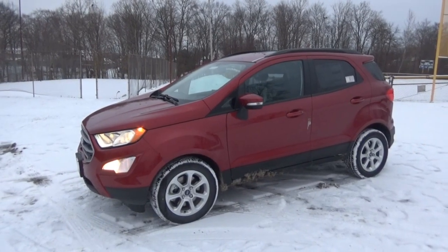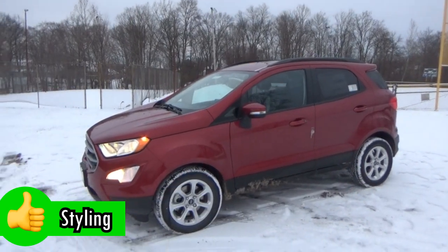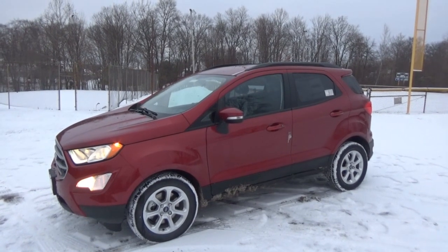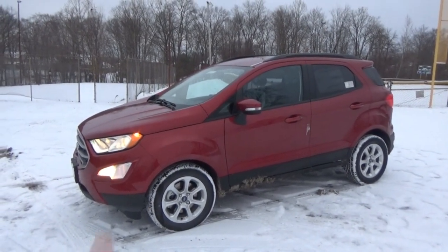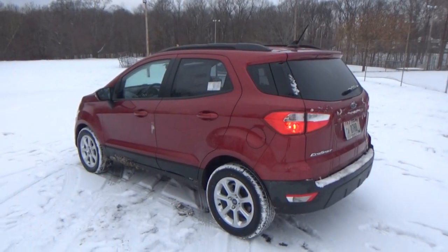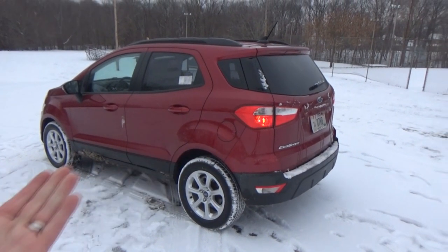The next pro on the list, I think it looks good. So it's got some good looks. I like the way this car looks. I like its shape. It's a good looking car. So I definitely think the looks of the car belong on the pro list. That being said, another pro for this vehicle on my list is how compact it is.